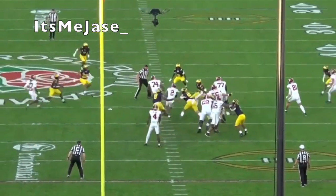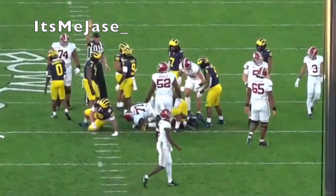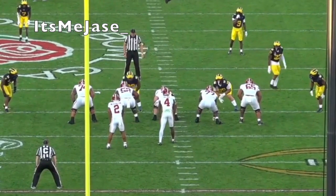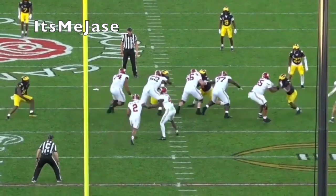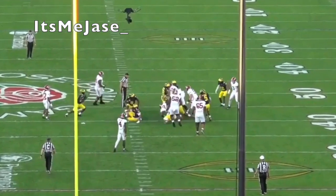And this is what I mean by he's an instinctive player. He knows when that back foot hits, he's going to run. This play here, again, we're going to watch him avoid another block. Again, as I said, he struggles with disengaging, but he avoids blocks. You got to be smart.